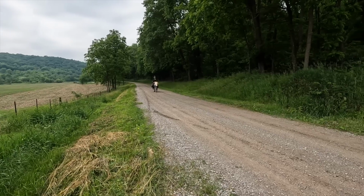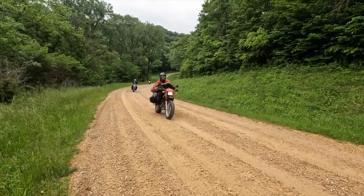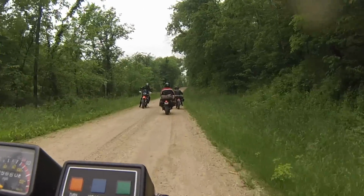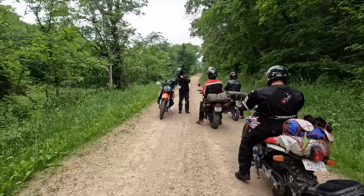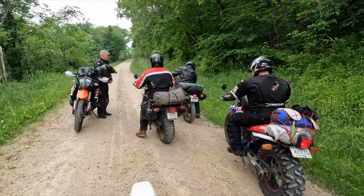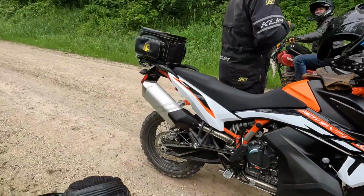One thing that surprises me most every time I ride the beautiful back roads of southern Wisconsin is the glorious lack of traffic. However, this time we actually ran across a fellow biker. Your bike looks a little newer than ours. His name was Eric, and he was on a beautiful brand new KTM 890 Adventure. Get a shot of his KTM. Have a good one.